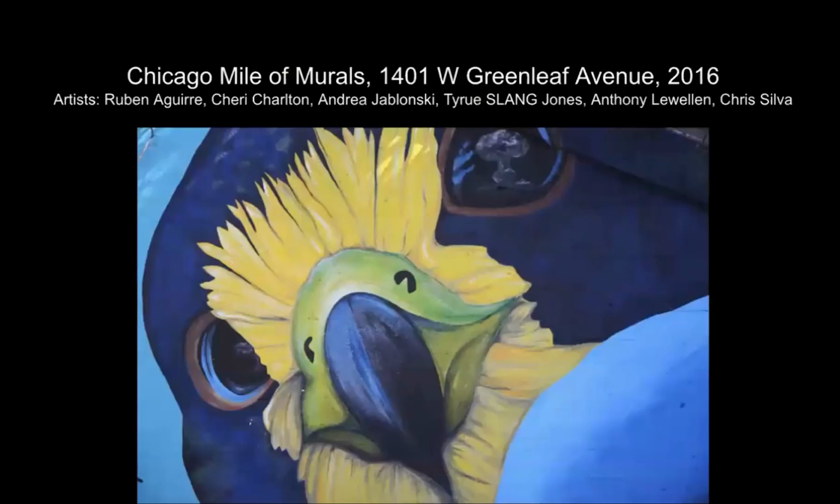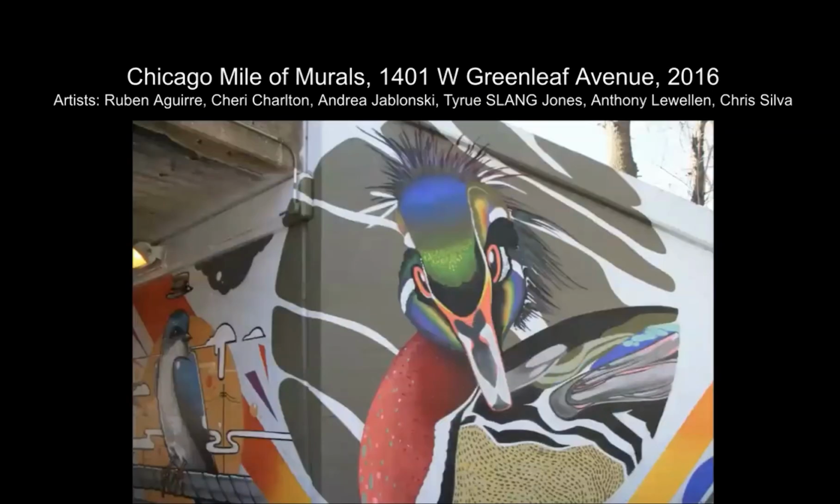So another new direction is partner cities. So as word about the Audubon Mural Project got around the US and beyond, other cities decided to create Audubon murals. So one example is Chicago. So Rogers Park is located on the north side of the city, and within the park is something called a Mile of Murals. It's a community-based art initiative that began in 2007. And within the Mile of Murals are a number of Audubon murals. So this is one of them. And this is another one.